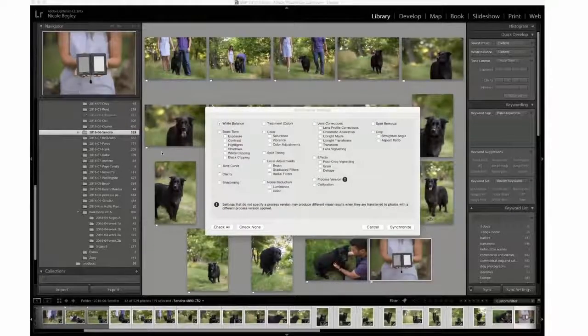Once you set the white balance on that one image, you can see it's the bottom right of that film strip. I have that image selected. I then go ahead and select all of the other images shot in that lighting condition, and I do Command-Shift-S to synchronize my settings, and you can see I just have white balance checked. It's that very first checkbox right up there, and it will sync that perfect white balance to all of your images under that lighting condition.